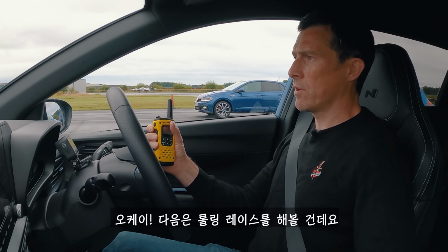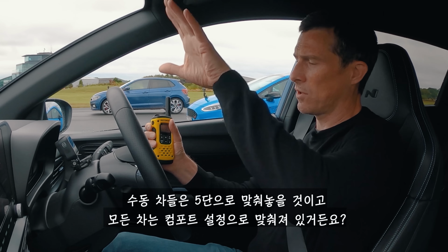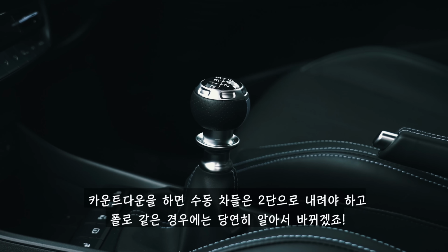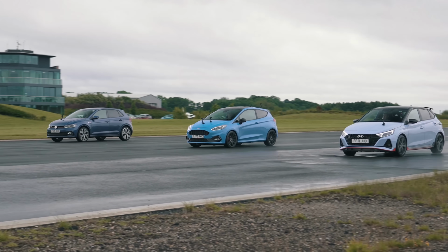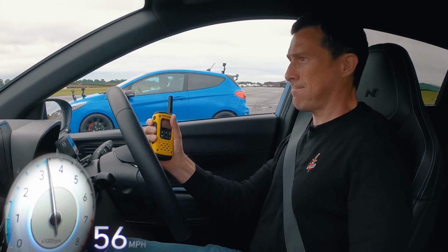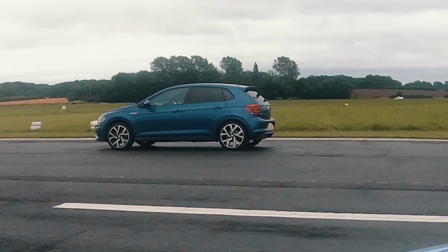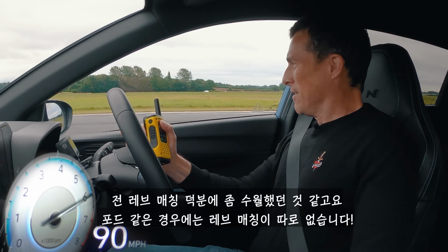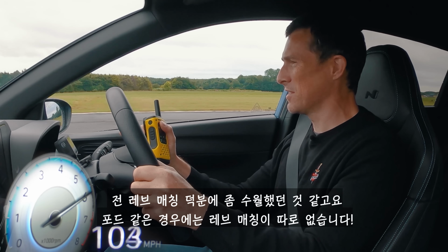Okay, now we're going to have a rolling race, and we're actually going to have the two manual cars in 5th gear. All the cars are in their normal settings, and when I count it in, the manual car is going to have to change down into second. Obviously the auto in the Polo will do it itself. So here we go. 3, 2, 1, go. Oh, that was brutal. That Polo's gone. I was helped a little bit by the fact that this Hyundai has rev matching and the Ford doesn't.